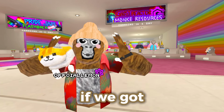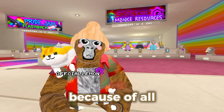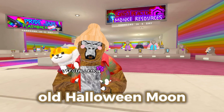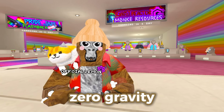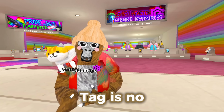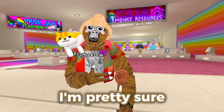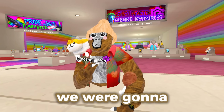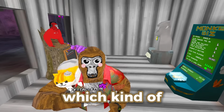so much to think about if we got a moon update, because let's just say Gorilla Tag is no stranger to space in general because of all the leaks that have been leaked in the game files, along with the old Halloween moon event where the moon would literally come down and look at all the players and give you zero gravity. So again, Gorilla Tag is no stranger to space stuff, and there's no reason why they haven't released one yet. I mean, I'm pretty sure a lot of people thought that when the space live event actually did release, we were going to get some sort of space update. I mean, to be fair, we did get this cosmetic right here, which kind of looks like an alien.